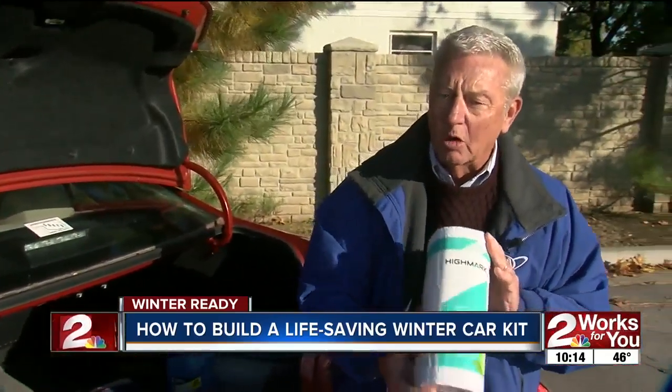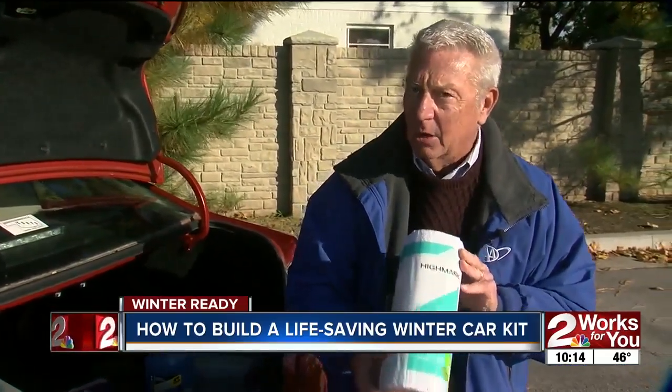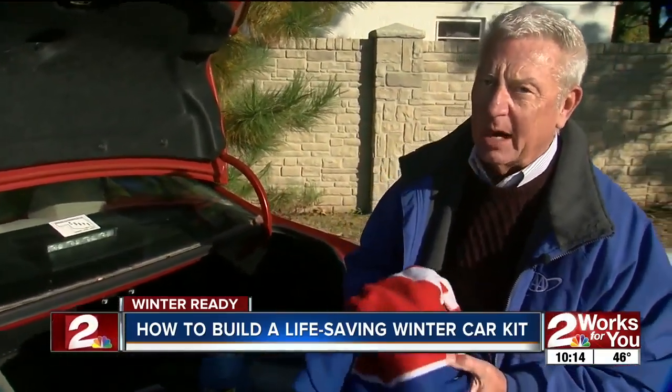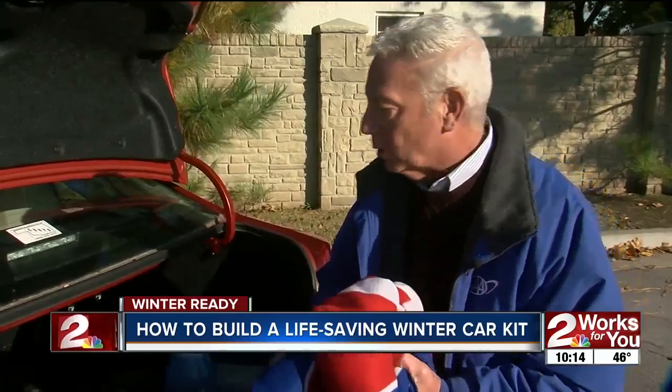Something as simple as a roll of paper towels. If you're in muck and mire, you're going to want to clean up a little bit. Having a blanket, if you're going to be stranded by the side of the road, you're going to want warmth.